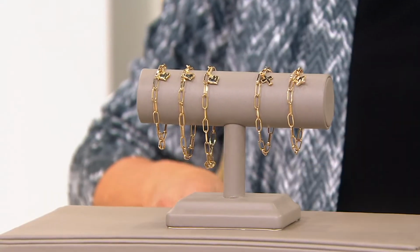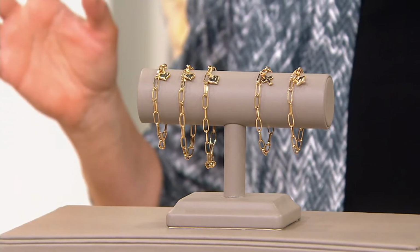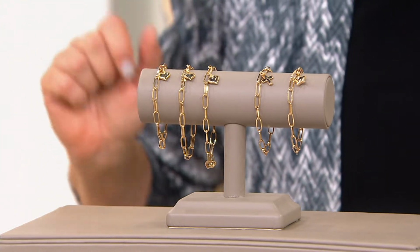Opportunity to get one of the hottest trends in EternaGold. So it'll come with a limited lifetime manufacturer's warranty in QVC's premium collection of 14 karat gold.